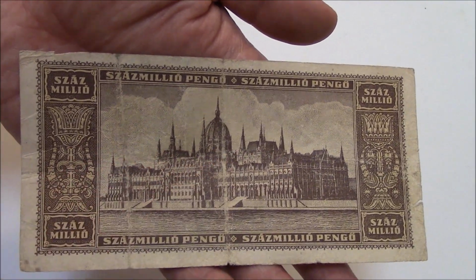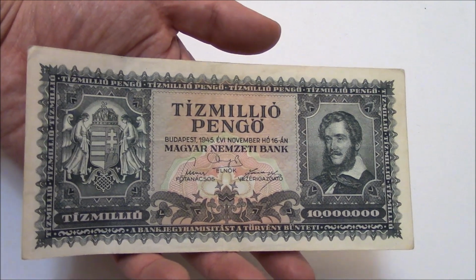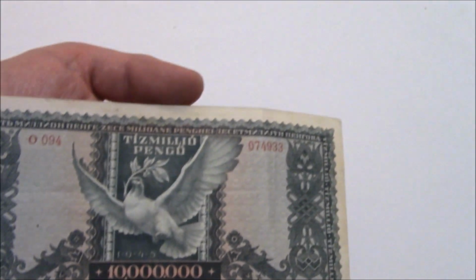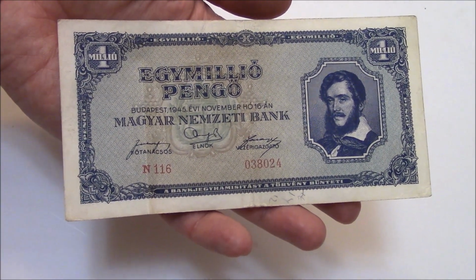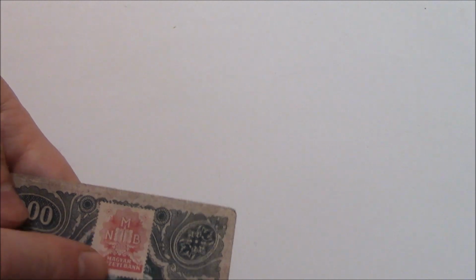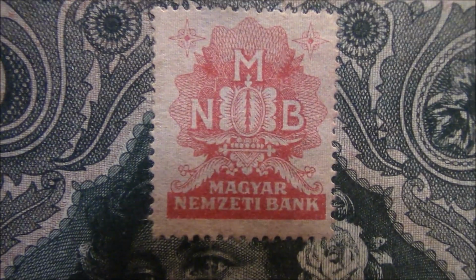Right here is the Parliament House. Here's a note from Hungary, issued in 1946, post-World War II. This was inflation currency, 10 million Pengo. It's a large note. Here's a note from Hungary from 1945, 1 million Pengo. This is interesting. Here's a note from Hungary from 1945. It has a stamp that's attached to it. I'll give you a closer look at that.